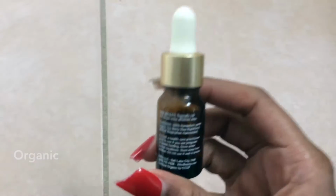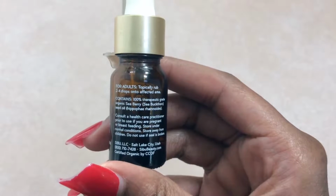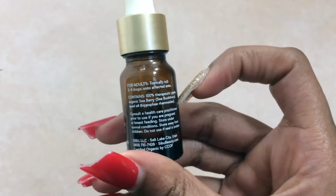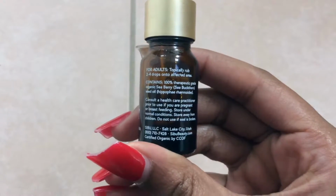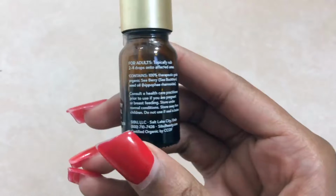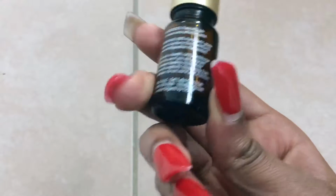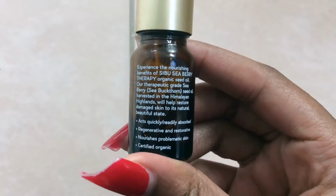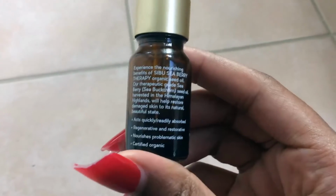And it tells you how to use this product. You see it contains 100% therapeutic grade organic sea berry, and that's pretty much telling you to research it further if you're like, okay, what is that? You know what I'm saying? It's certified organic, and they have their own company and other products as well, so this is not the only thing they've got. It also says where it's harvested, that it acts quickly and is readily absorbed. It did, but still it's oil, so I didn't know what it was going to do.